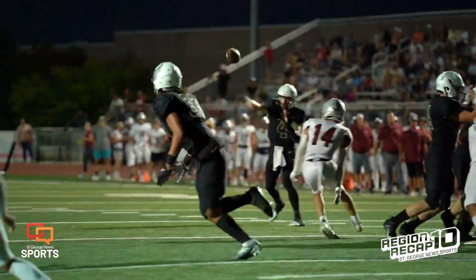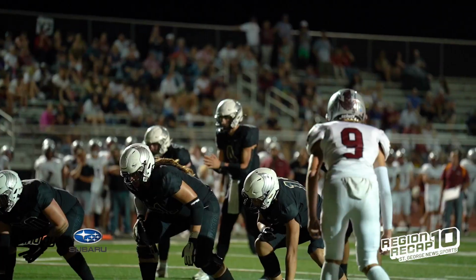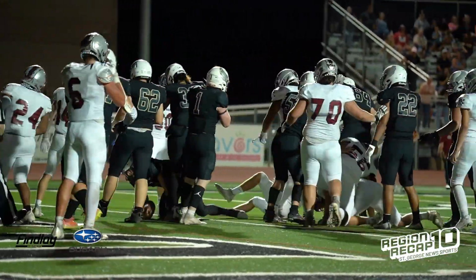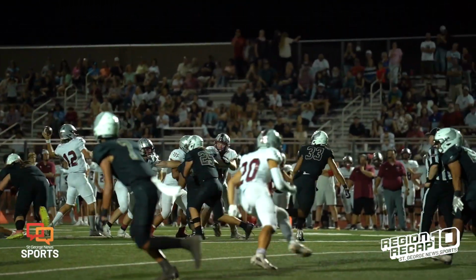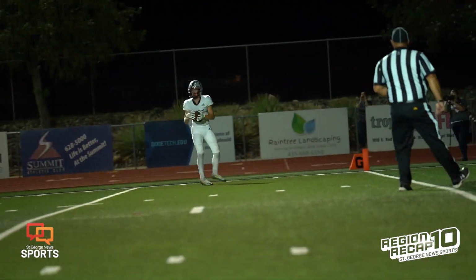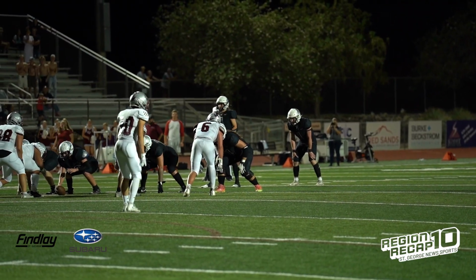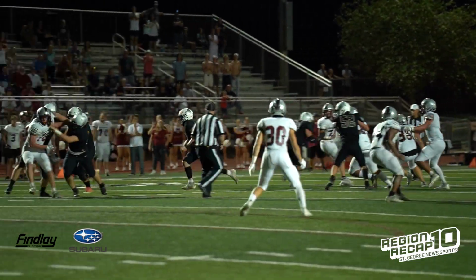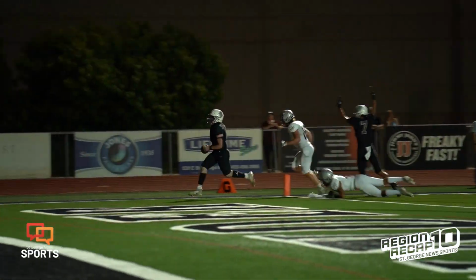That run would set up a touchdown pass from Hall to Cyrus Polu to narrow the deficit. Then in the fourth quarter, Hall would take the direct snap and cross the goal line to tie the game up at 21 apiece. Cedar Valley would then find a little momentum and find a wide open receiver to retake the lead with 4 minutes left. The Thunder were unfazed and marched down the field. Then Morris would take the handoff and turn on the jets for this 29-yard rushing touchdown to send this game into overtime.